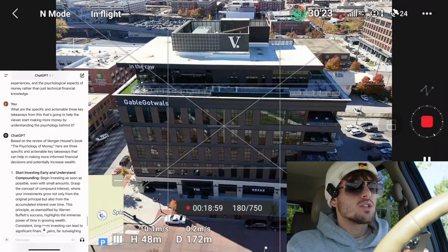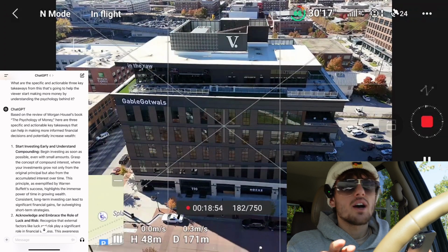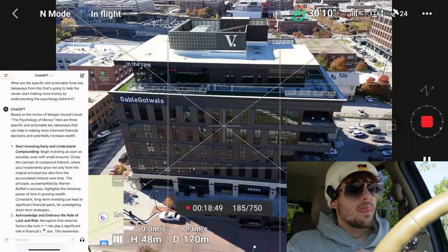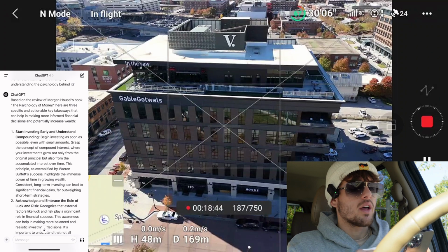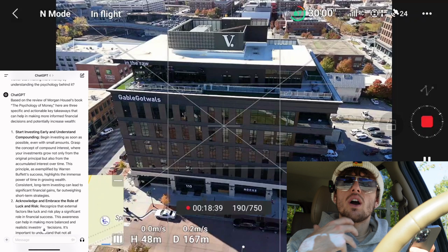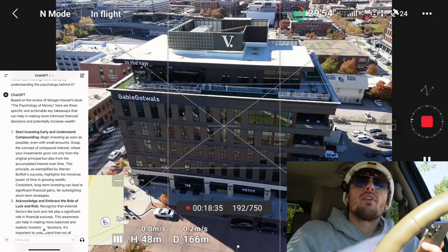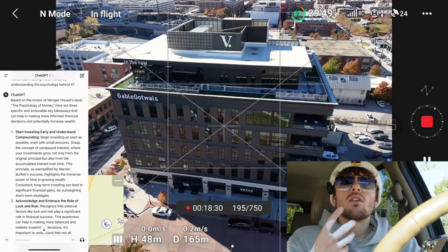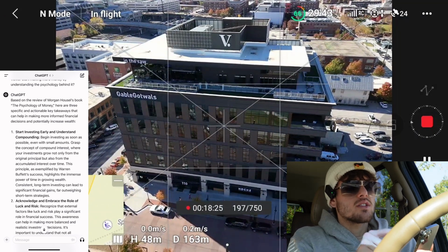Here we go. So, if you guys have not read The Psychology of Money by Morgan Housel, here is everything you need to know about the book that you can actually apply in real life. Start investing early, understand compounding. And now that I've watched the video, I know the specific example they're going to talk about, right? But again, this is all about fundamentally grounding yourself before you watch the video. It's like priming. So you understand before you go into it, and I'll explain how that works in the brain as well.